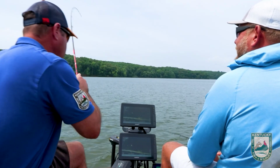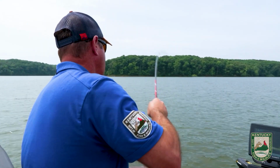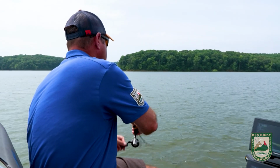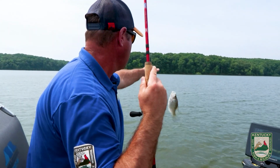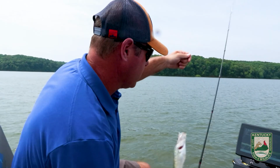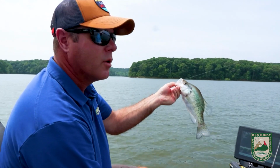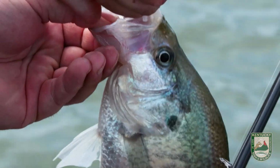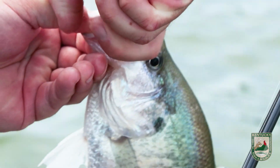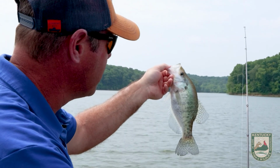Ooh, there we go. And it's a crappie. Not a bad crappie, not a tournament crappie, but if you're trying to put together a limit of fish to eat, that'd be what you're looking for right there. Been some mighty fine eating. That's just an absolute average size crappie that you catch down here. Just the average run of the mill, thousands of them.